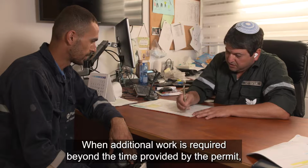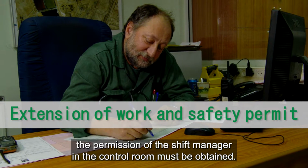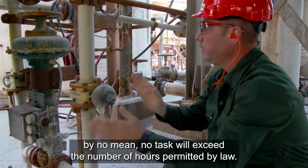When additional work is required beyond the time provided by the permit, the permission of the shift manager in the control room must be obtained. By no means will any task exceed the number of hours permitted by law.